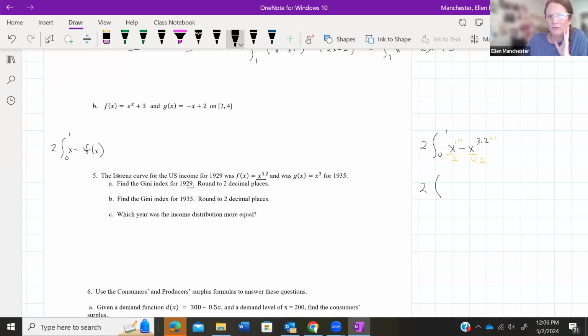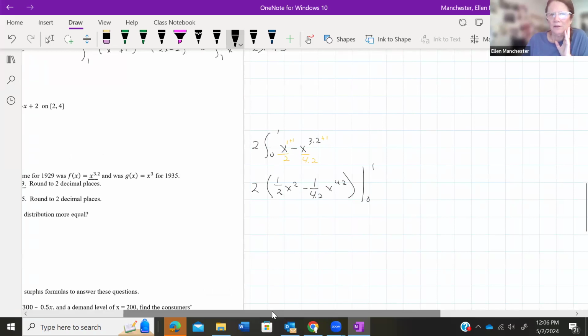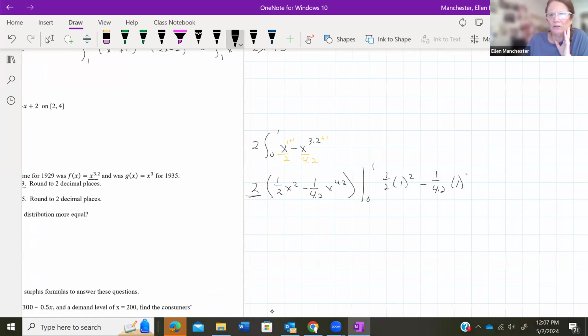So 2 times 1 over 2 x squared minus 1 over 4.2 x to the 4.2. And I'm going to evaluate that between 0 and 1. Okay, so again, I'm going to save this 2 for the very end. So I have 1/2 times 1 squared minus 1 over 4.2 times 1 to the 4.2, which equals 1/2 minus 1 over 4.2.